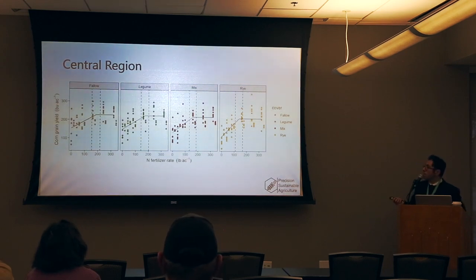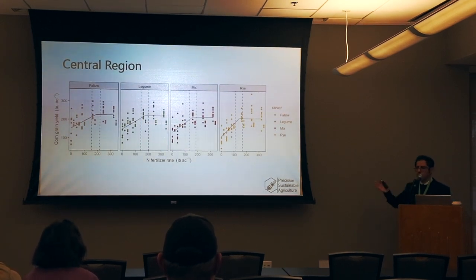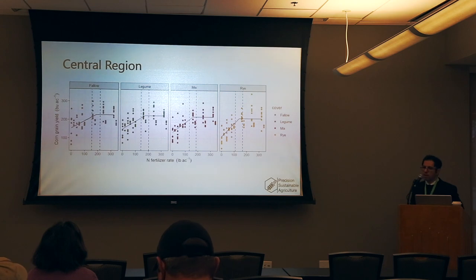And then legumes and fallows were kind of operating the same, probably because we didn't get a lot of legumes to really push for that excess benefit that we were hoping for. And I'll show you, they do benefit you when you're N-limited. That benefit goes away once you apply enough N. So it masks the N benefits from a legume once you have enough N from fertilizer.